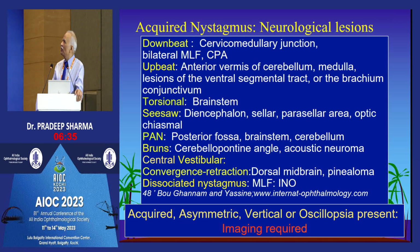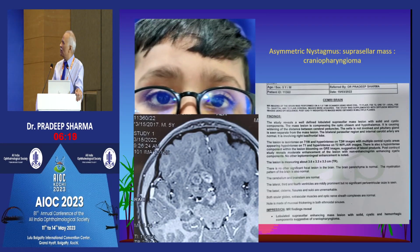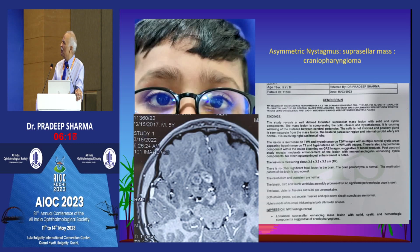The details of these may be in different forms that you may have acquired nystagmus. These are there, you may keep in mind. So these are having underlying neurological lesions, and that's why imaging is essential. So whenever a child presents with an acquired condition or an asymmetric nystagmus, like this child has an asymmetric nystagmus.